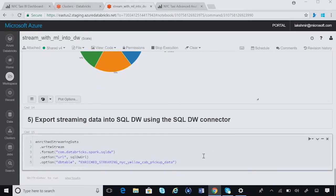And then once it's all great, you can move all the data that is enriched from Azure Databricks into Azure SQL Data Warehouse. Here's where you actually call the connector and then just move this. This is the table that will get created in Azure SQL Data Warehouse with all the enriched data.